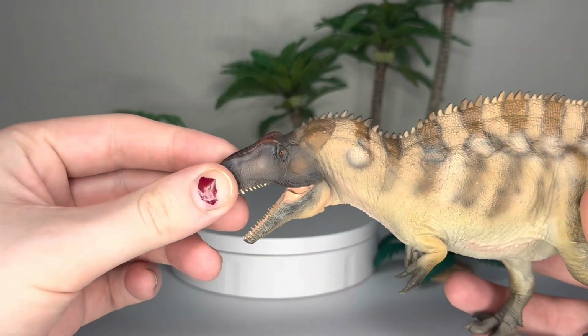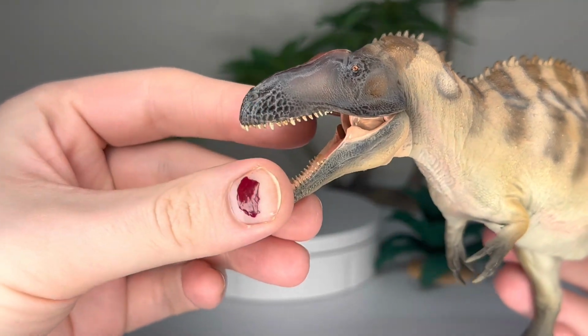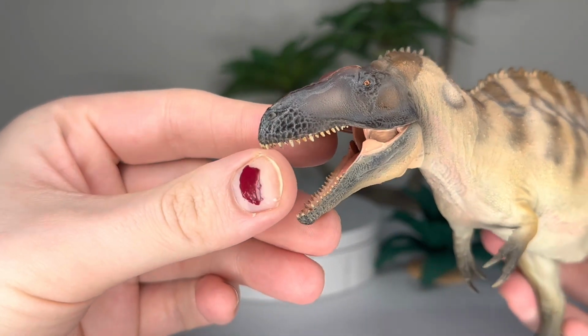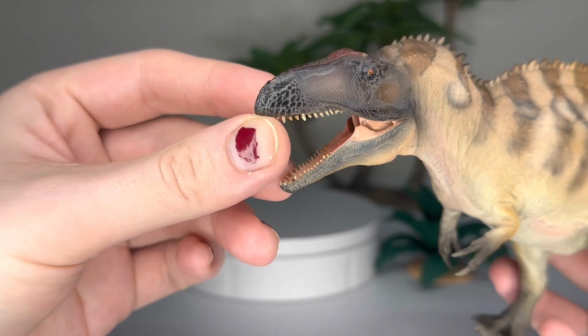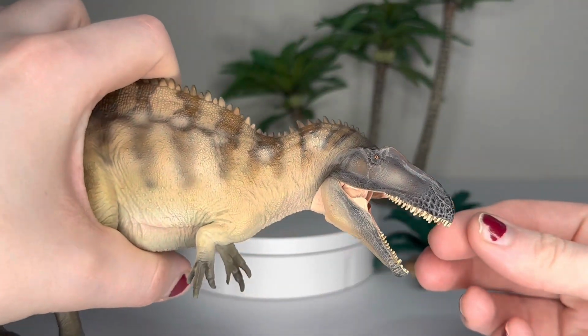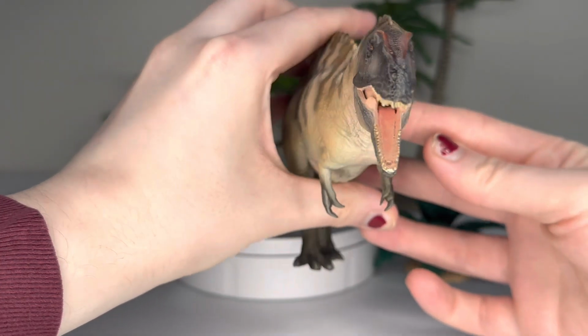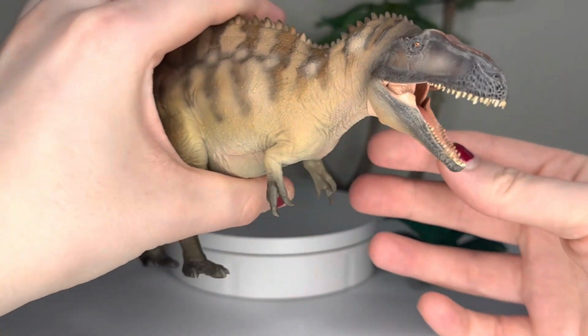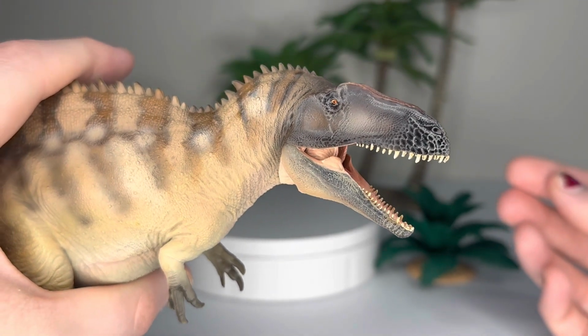So taking a look at the sculpt of this guy, let's just start at the head, and you'll see the teeth on this guy are absolutely beautifully detailed and sculpted out. There is almost no blemishing on here, save for maybe the very tip, but I kind of like the gnarly look that it gives it. I cannot really capture it super well on camera, but in person you can see it a lot better.